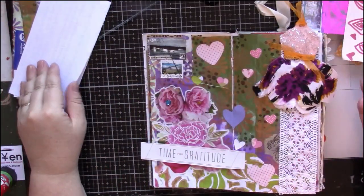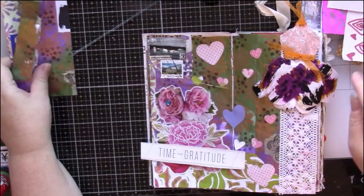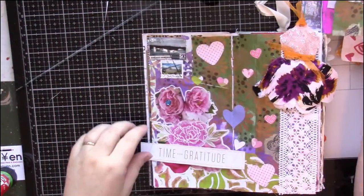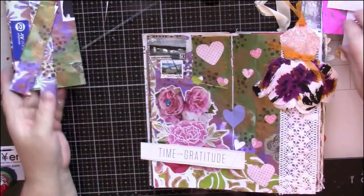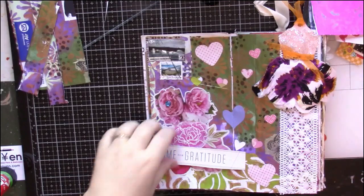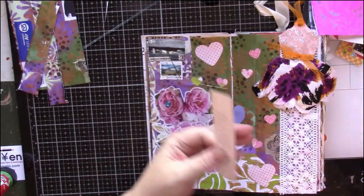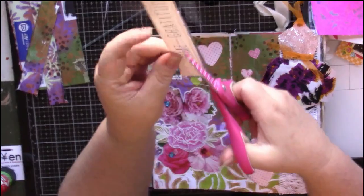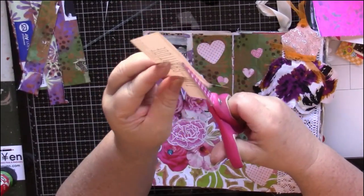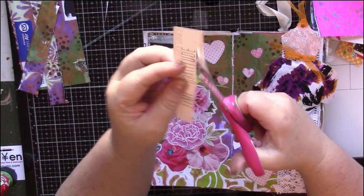Yeah, it's my letter, and strips of this is not going to work. Ew, one thing I could do. Okay, I have an idea. Let's cut this out first. See what size it is. In case you couldn't tell if you could see that on screen, it says time for gratitude.